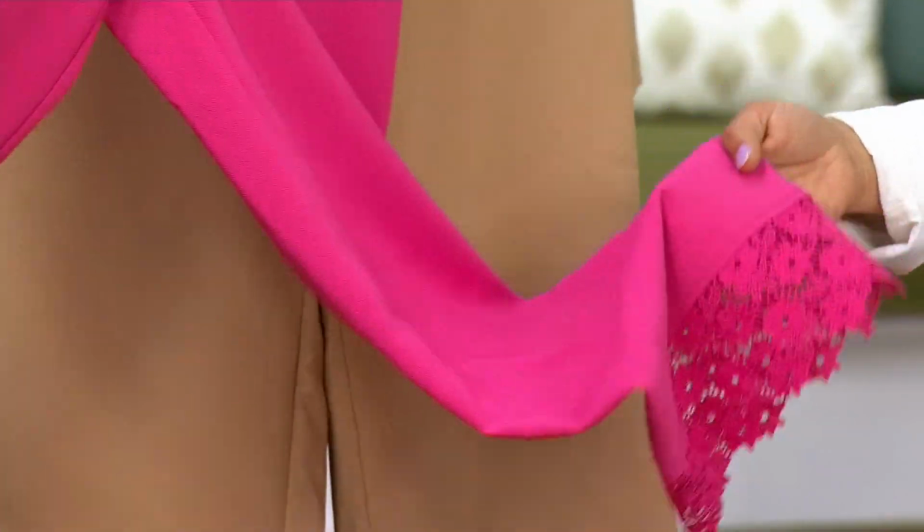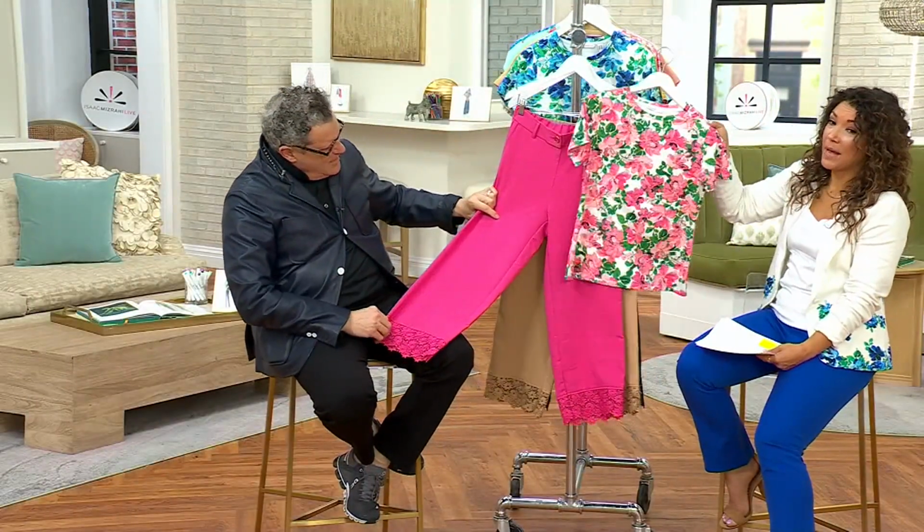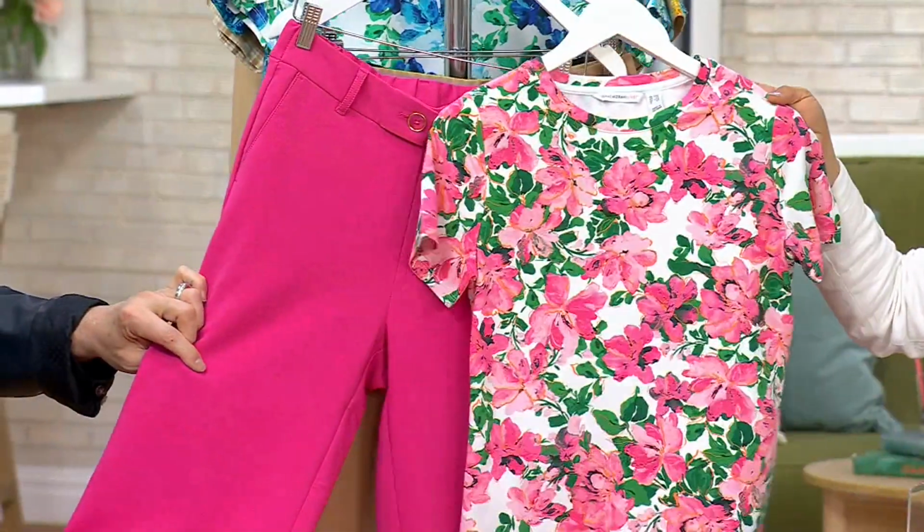Okay, so we've got a crepe wide leg crop pant, and the best part of this pant is the lace border trim. This is gorgeous. I know. Especially if you just picked up that modal top. Yes, this is the one fabric Isaac was gushing over. Because look at the pink flooring now, darling, with this pant.